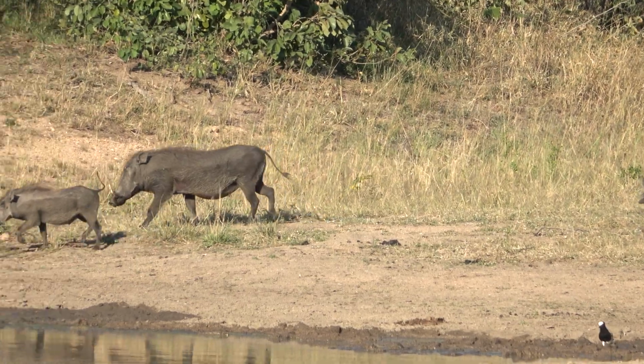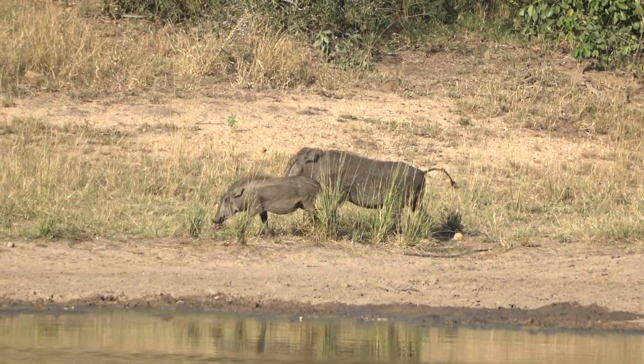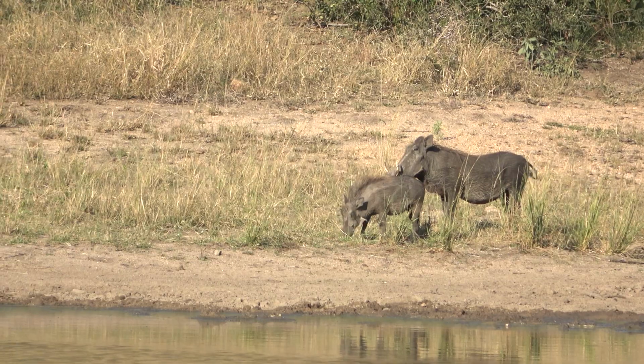You can see the wet bodies and muddy bodies. Just starting to get up and active. As the day starts cooling down, they'll head out and start foraging again. We're going to do the same and see what we can find.